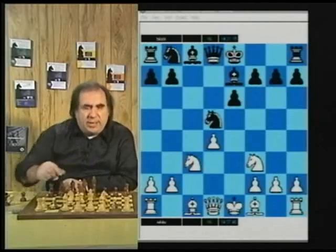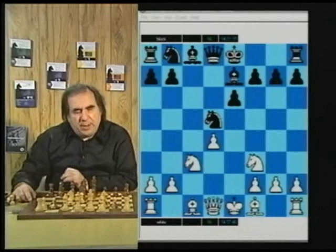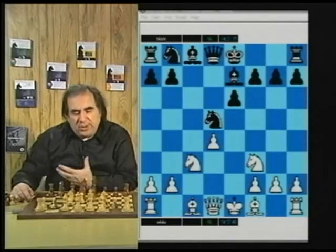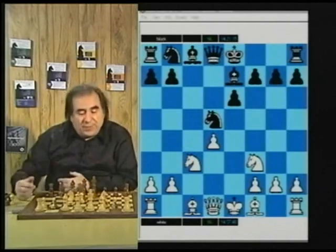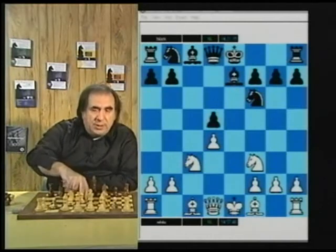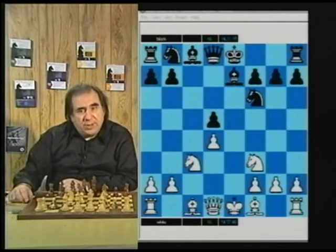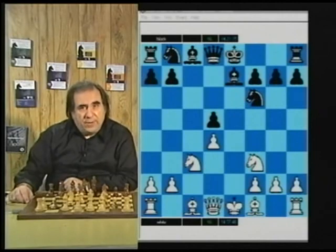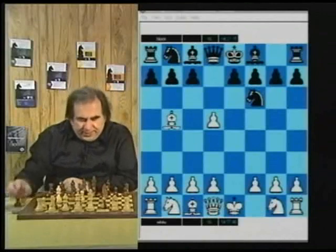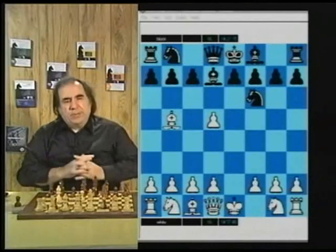Black can play knight takes d5, in which case you can just follow the recommendations from the books. We cannot analyze everything on this tape. Or if you want to play on your own, then e takes d, I think, is a very safe continuation for black. Now, what happens on bishop b5 check? On bishop b5 check, the best move is bishop d7.